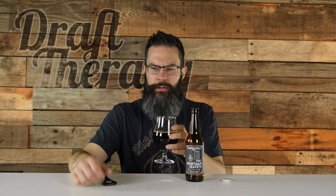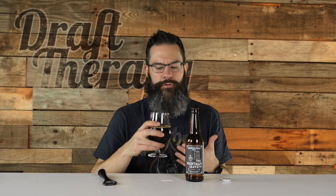And it has a thick mouthfeel. It has this kind of creaminess. It's thick, kind of syrupy, but it also has this creaminess to it that just goes down really easily. I can taste the ABV. I can tell that it's up there, but it's not overpowering. It's really nicely balanced. Again, I just prefer this one. If I had to compare this one to Hazel's Nuts, I would go with Nightman Leaveth. I just think it's the better beer overall.